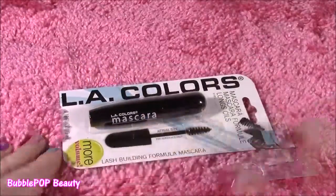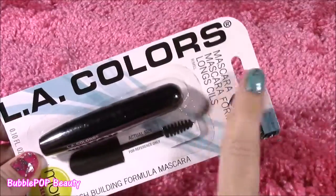Great buy. I found this teeny little mascara. Look how cute. This is another LA Colors brand.